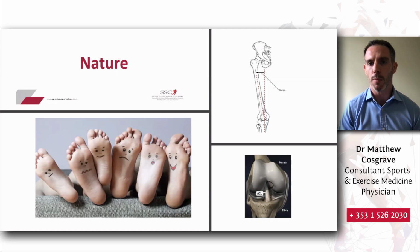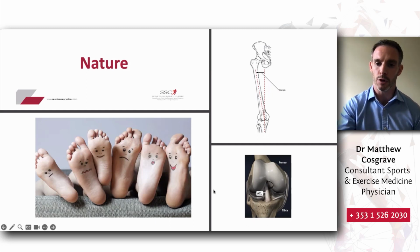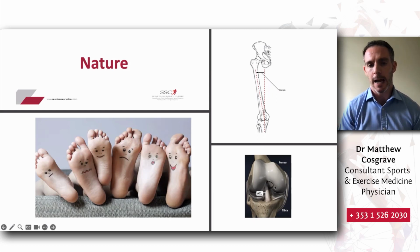From an anatomical point of view, a female pelvis is generally wider than the male, and as a result, you get a slight increase in the angle of the femur as it goes from the hip down to the knee, and an increase in what we refer to in sports medicine as the Q angle. This Q angle has been strongly associated with an increased risk of ACL injury. Similarly, in the knee itself, you have something called a femoral notch, which is a little groove just above where the ACL sits. It's well recognized that a smaller femoral notch increases your risk of ACL injury, and proportionally, women have a smaller femoral notch than their male counterparts.